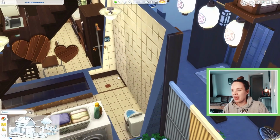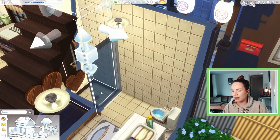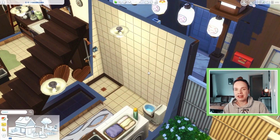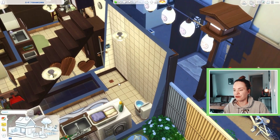And then over here we have the shower. I did actually have to replace the Snowy Escape shower for the Discover University one right here, because for some reason whenever I place the Snowy Escape shower on a step down, like a lower platform like this, my sim can't use it anymore, and that happens all the time. I don't know why, but I really wanted to work with a platform in here, so I decided to just replace it for this shower from Discover University.